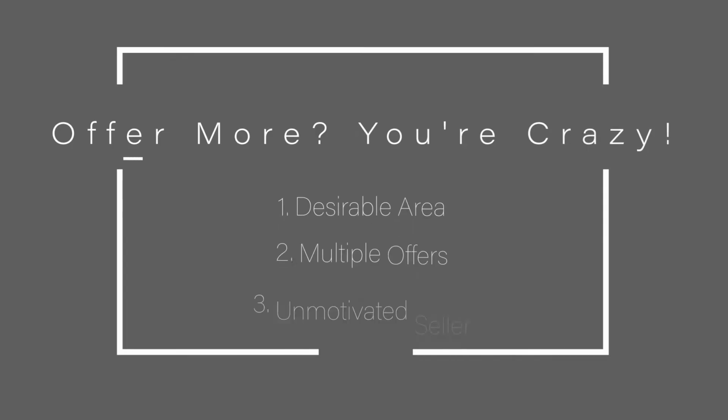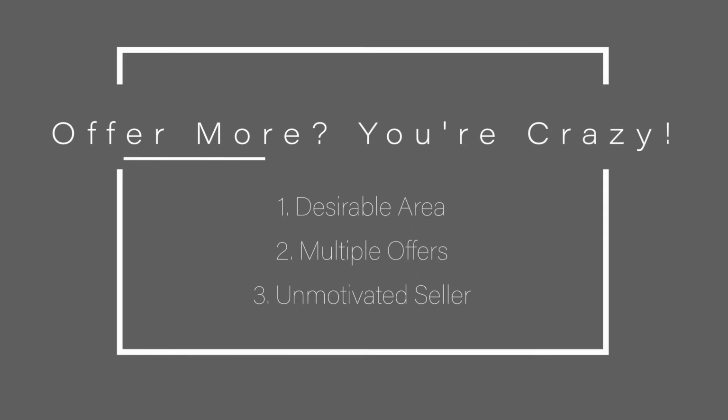There are times when you may consider offering more than the asking price. The reasons are: first, the property is in a desirable area, either the location or something super desirable at the moment. Secondly, there are multiple offers on the table. If you're one of many, you've got to offer more. It's a fact. Thirdly, the seller isn't motivated; for some reason they have lots of time or don't need to sell the property, and it's not contingent upon them buying their next home. If they're not motivated, they're less likely to take the asking price, but will certainly be more willing to consider a higher price.